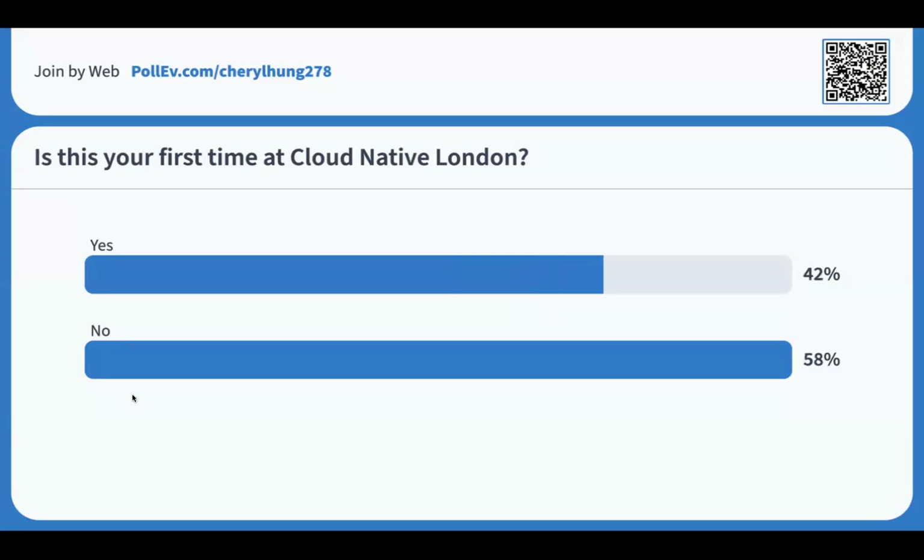Is this your first time at Cloud Native London? And I can see people already submitting their answers, yes or no. Looks like we have pretty much 50-50 first timers and people coming back, which is something I love to see. There's always a handful of people in here who come every single month, and it makes me very happy. And also makes me very happy that we've got people joining. We're also live streaming to YouTube and to Twitch, so there might be some people at home joining as well. Oh, we hit 50-50. Sweet. Okay. Oh, the yes is just edging out. Okay. We'll keep going.